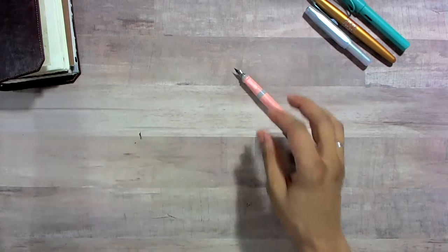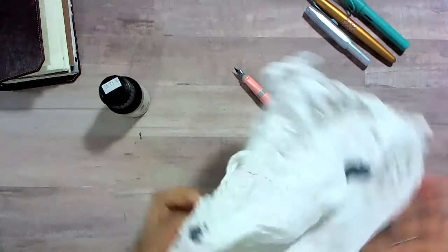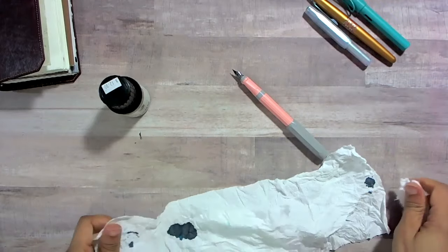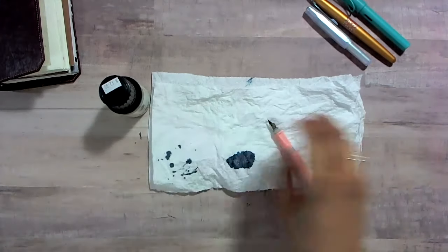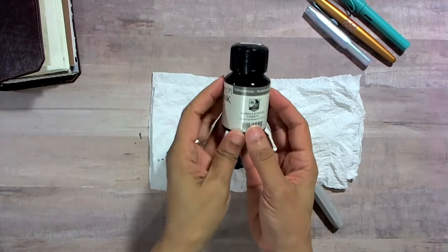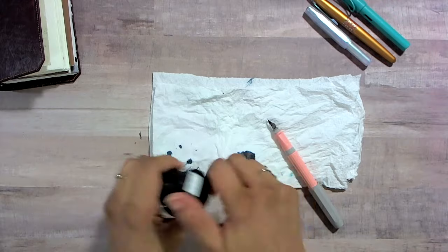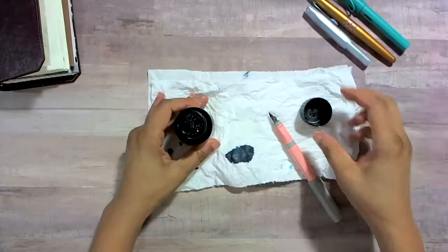So I'm actually going to go ahead and fill this one up. I'll use a paper towel here that I already started with, that has some ink on it from a previous pen fill. I'm going to be putting in this one some Rohrer and Klingner sketch ink called Thea. I won't be able to pronounce this very well. It's kind of grayish, and it's supposed to mimic graphite. Let's see if I can get it open without too much muss and fuss.